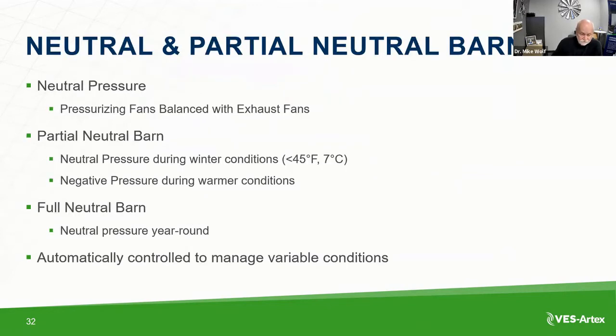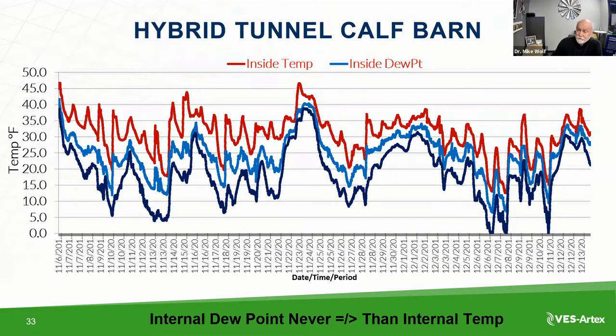We've got different combinations of neutral and partial neutral barns, and we're going to look at an example of one here. But first, we're going to cover a little bit of economics.